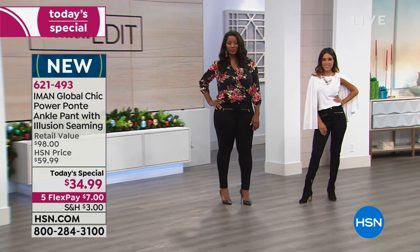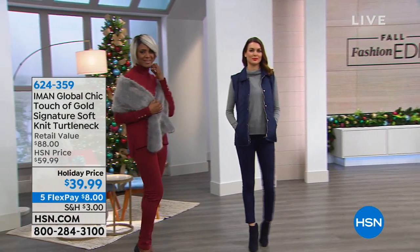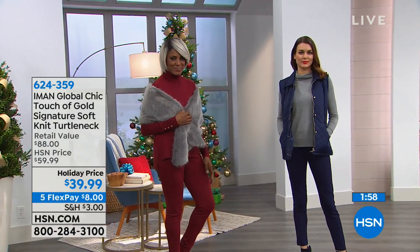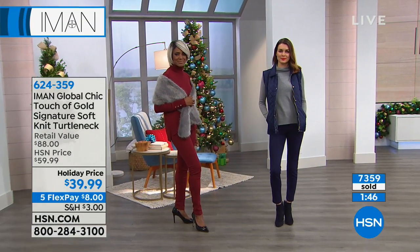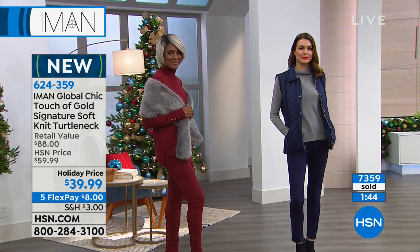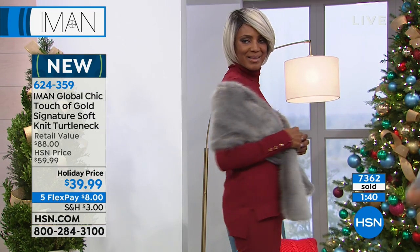I love this turtleneck. Oh, is that soft? It has almost a cashmere-like hand to it, which is very interesting. It's a rayon nylon spandex, and it is just like baby clothes. Ooh, I love this. It's $39.95. These prices are fantastic. Amazing. So let's walk you through all the colors that work back to today's special. And I have to get this.